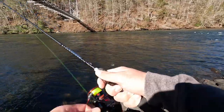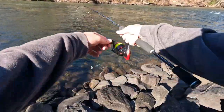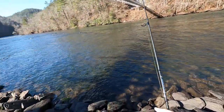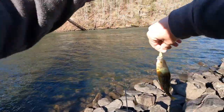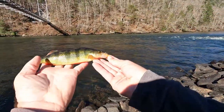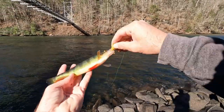Oh, yes, first cast. That's the kind of fishing I like to do. Boom, first cast, we got a yellow perch. Oh, it's pretty colorful in the sun there. One fish down.